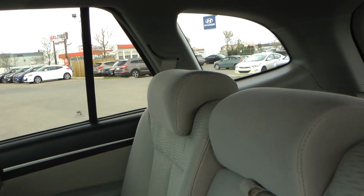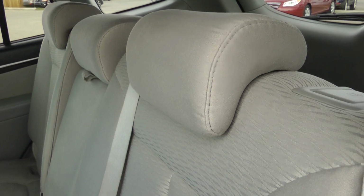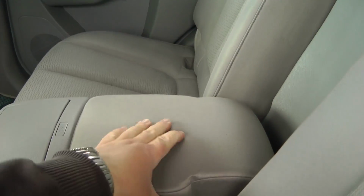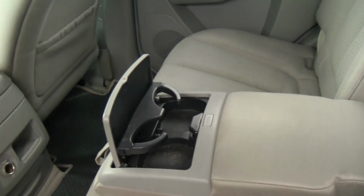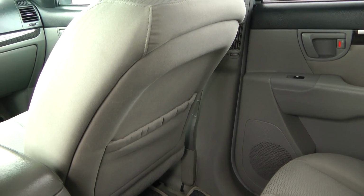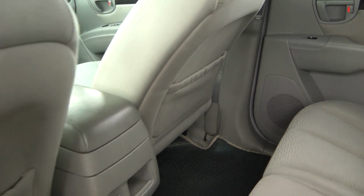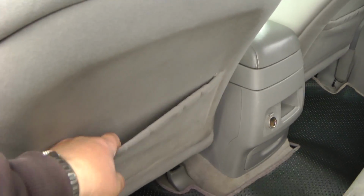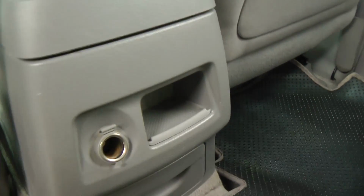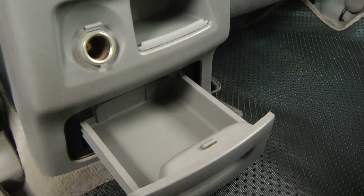For safety, you get 3 height adjustable headrests for the rear seat passengers. And for comfort, you have an armrest here in the middle. It's padded, and the nice thing is it has a couple of cup holders there located in the middle that you can hide away. Also, you can see we have some seat back pockets on the back of each of the front seats. And the nice thing is they are in great condition. They haven't been damaged in any way over the years. Also down here you can see there's a 12-volt plug-in, some storage, and then there you can see there's additional storage down below.